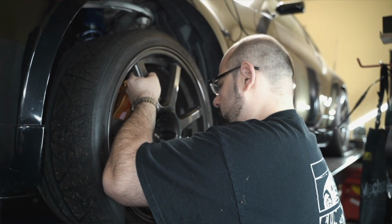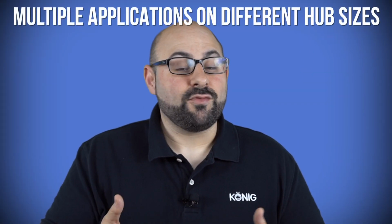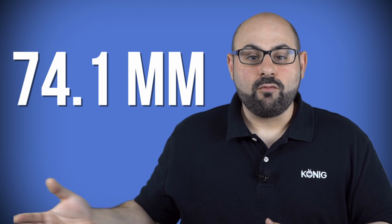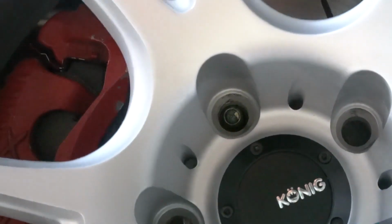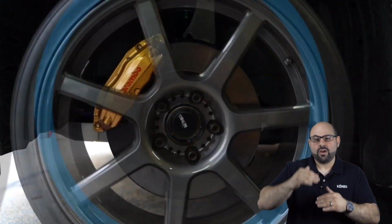On an aftermarket wheel, because we use the wheel for multiple applications that have different hub sizes, that hole is usually larger. For us, for the most part, it's going to be a 73.1. Some people use 74.1. What do you do to make sure that you get it perfectly centric to the hub of your car, that it's not going to be off-centered in either way? That's where hub rings come in.